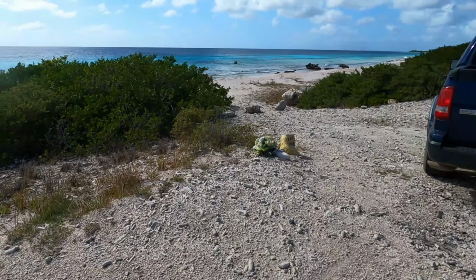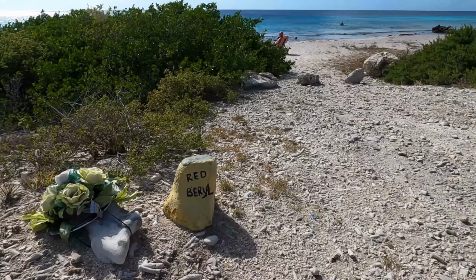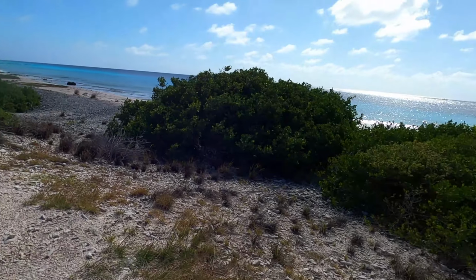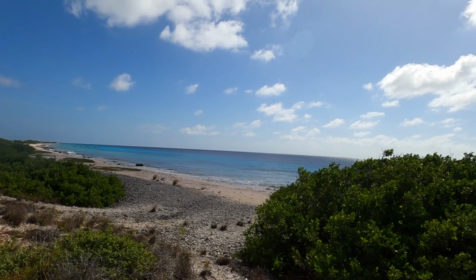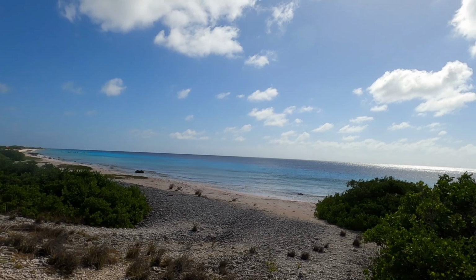Okay, so the name of this beach where we just snorkeled is Red Beryl. I just talked with these people that lent us their snorkeling equipment. They heard this was one of the best places to snorkel on the island. And we were just in there for 15 minutes. Imagine what's all there.